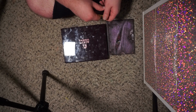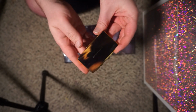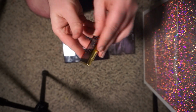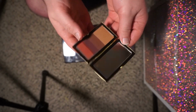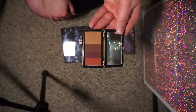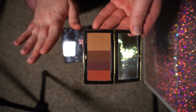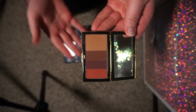So let's get started. Wow, talk about smudging grossness. This is from Victoria Beckham. This is the Tweed Smoky Eye Brick. It looks like this. This is brand new to my collection. I used it once. I have some thoughts going. I will let you know in a future video. I want to do a review on this.